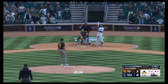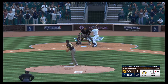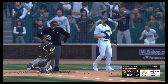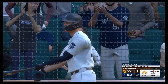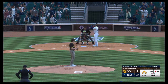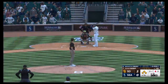Next pitch is outside. Full count now. The 3-2 is off the outside edge, and that is ball 4. Well, it might be time to dig into that bullpen. He's looking a little fatigued to me. Brandon Drury up next for the Mariners. First pitch, and that's in for a strike. Tough situation right here. So important as a pitcher to get ahead in the count as he did right there.